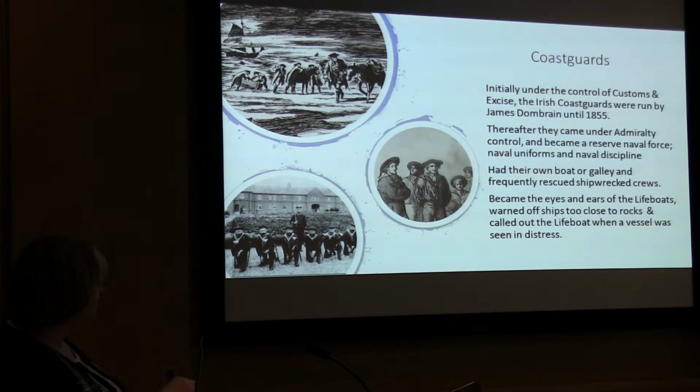Now, the Coastguards were formed in Ireland somewhere around about the 1819, 1820, 21 period, and they were known as the Preventative Water Guard. And the first job, the top picture, was to stop the smuggling. There was a huge amount of smuggling, mostly from the Isle of Man, but also from Flushing in Holland. And it was mostly tobacco and tea and rum, but mostly tobacco for some reason. They were so incredibly successful that they became coastguards within about 5 or 6 years.